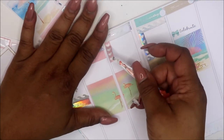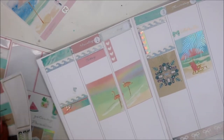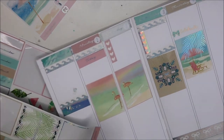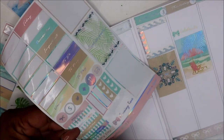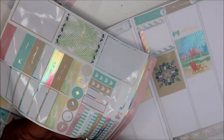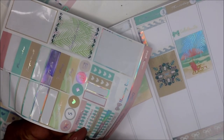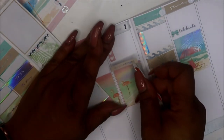Y'all, this paper is like so delicate and it's so nice. It's soft. I have an appointment on Tuesday, the regular. My sessions are winding down, so. I'm trying to get this off of here without having to tear it. There we go. Tuesday appointment.